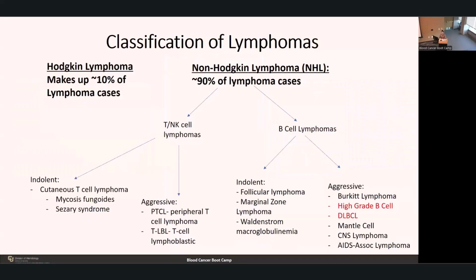And lymphomas are broadly classified into either Hodgkin's versus non-Hodgkin's lymphomas. And so Hodgkin lymphomas make up about 10% of lymphoma cases. They tend to be on the younger end of the spectrum. And we see this most commonly in the outpatient setting. It's pretty rare for us to see a Hodgkin patient in the inpatient setting. Next, we have the non-Hodgkin lymphoma cases, which make up about 90% of lymphoma cases.